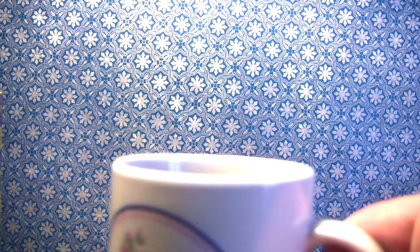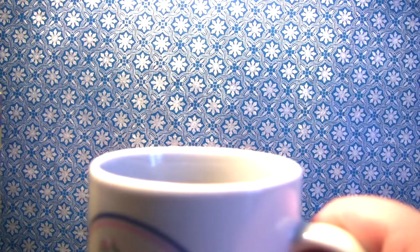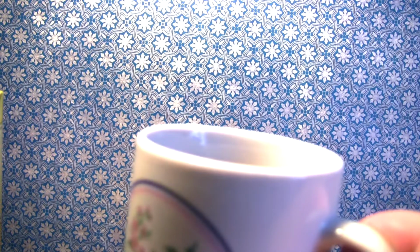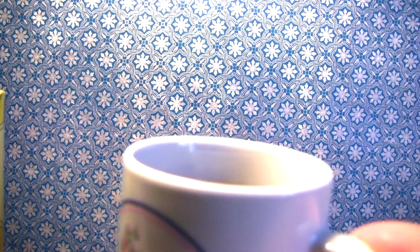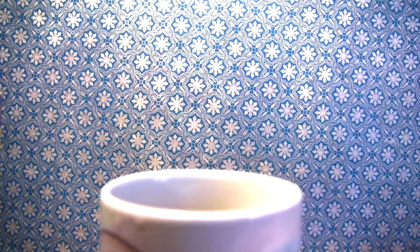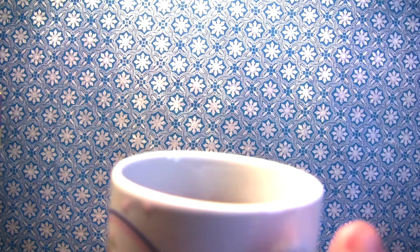So it actually looks kind of reddish, which is actually something good, because usually the blueberries that are sometimes used are American blueberries, which are not red inside. Oh yeah, it's a pretty blueberry tasting drink.